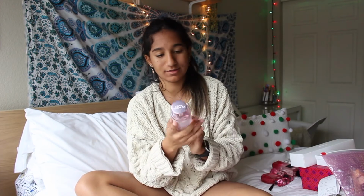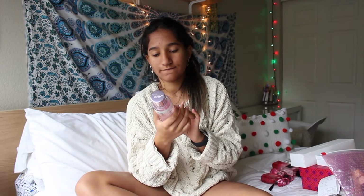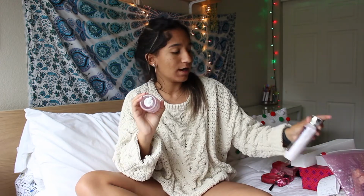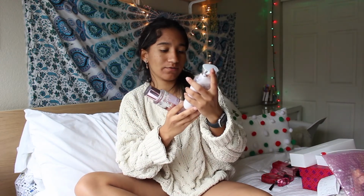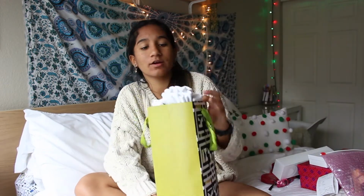And then from my cousin, I got more Victoria's Secret stuff. I got this spray. Oh, it has writing on it. It says Velvet Petals Frosted. And then she also got me the Pink Confetti Bath & Body Works lotion. Next we'll move on to this bag that I got.